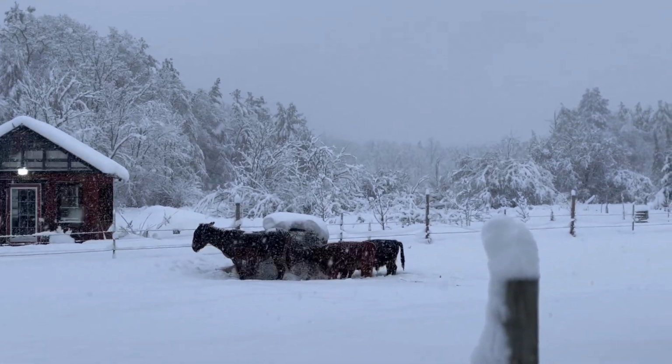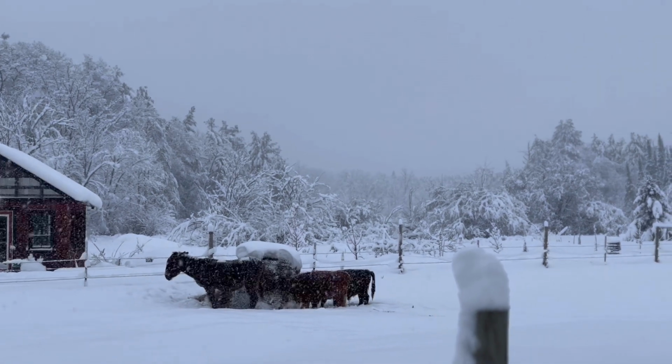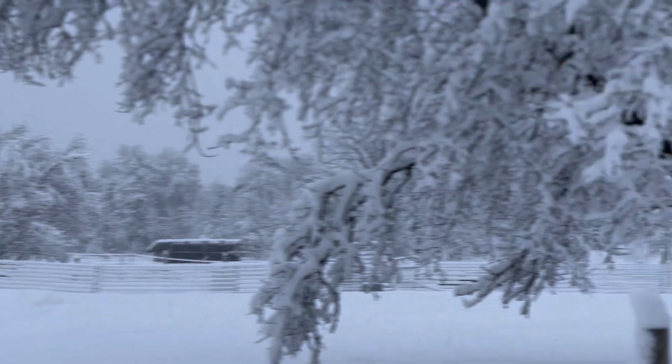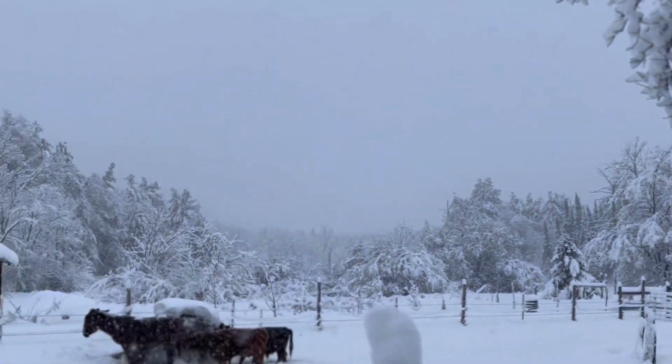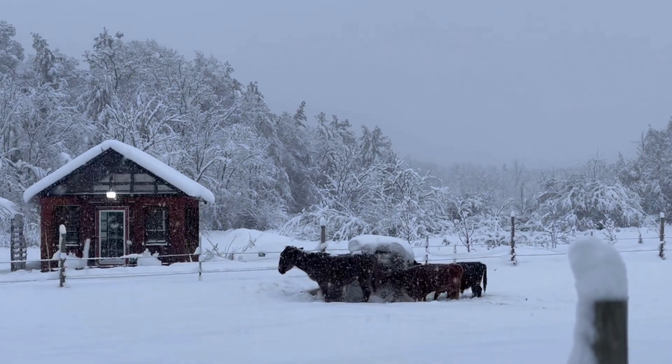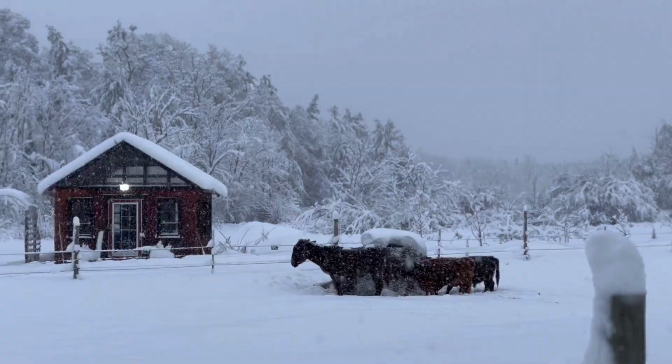Handsome is not happy. He does not like this, but the hay is in a hay net, and so he does not want to walk all the way back to the stall. So he's just living it up out here with the calves. The sheep are the smart ones, and they're inside.